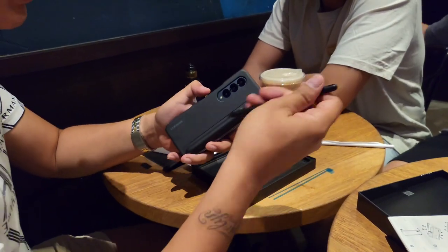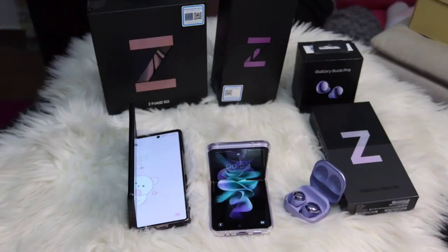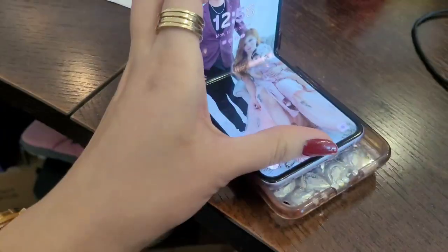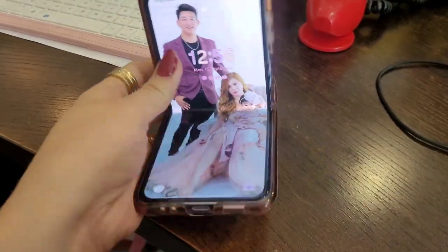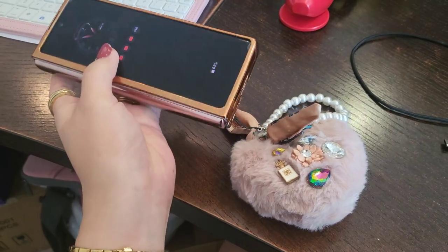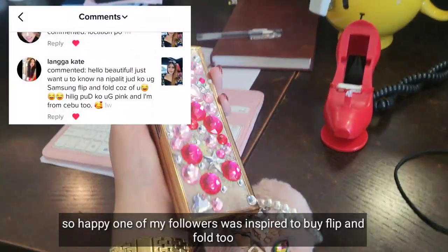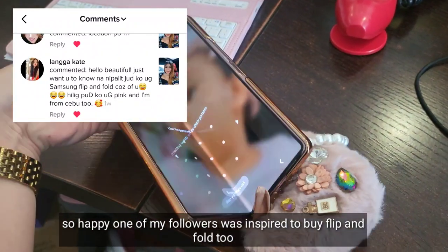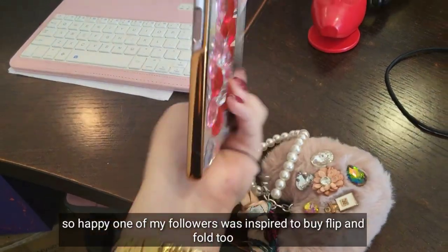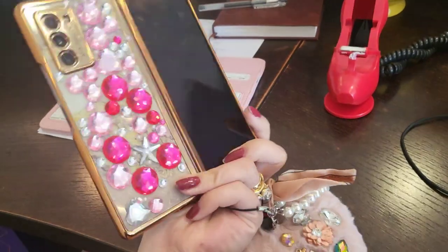Now that hubby is using his new Samsung Fold 4, I'm using my Flip and the Fold 2 as well. I'm not that techie, so I didn't upgrade this year. I just so love Samsung's foldables and flippables. They are unique, such a head turner, and well, the multi-view is for the win. I love these babies so much that I always flex them on TikTok. And so happy one of my followers bought a Flip and a Fold 2. You should grab one of Samsung's foldable and flippable phones right now.